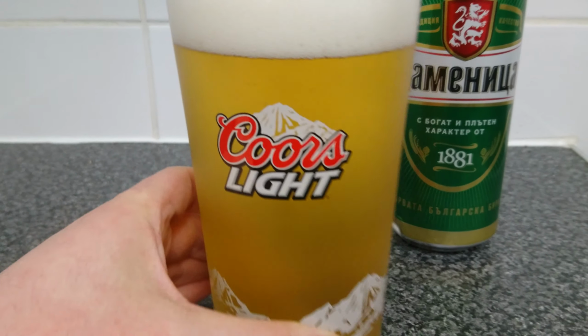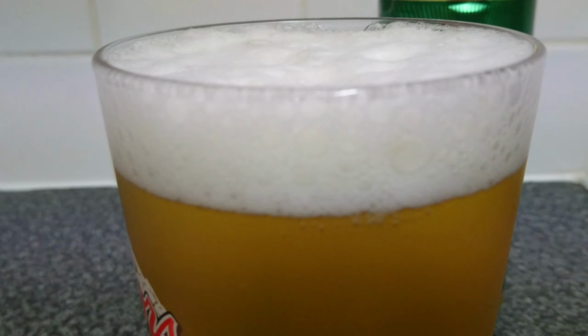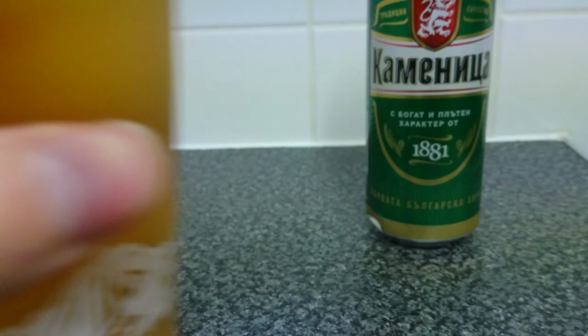Colour, very golden. Head, decent. Hazy looking. Alright, it's in a frosted glass, so maybe that has something to do with it. There's your head. Nice big. Bish bosh bash. Right, excellent. Let's crack on with the smells.